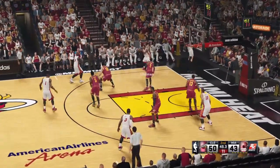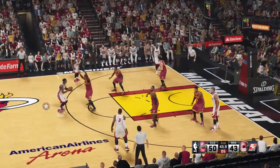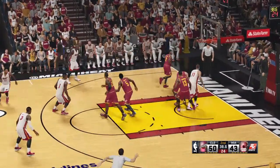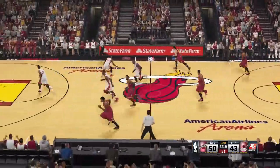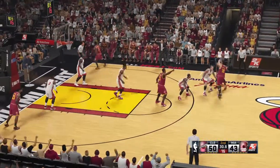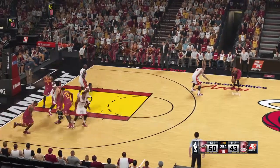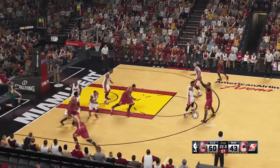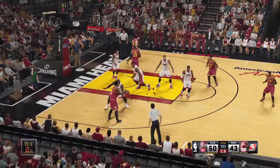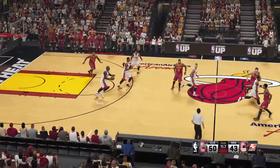Bosh kicks to Deng. Chalmers against Irving. Here's Bosh. Cavaliers with the rebound. Miller outside. Dishes it to Irving. James outside. Thompson a screen on Wade. James the pass to Smith. Here's Irving. A chance there to push it to double digits, but it's off the mark.